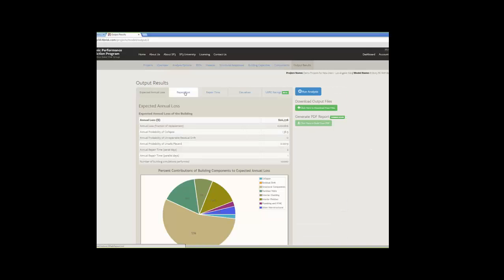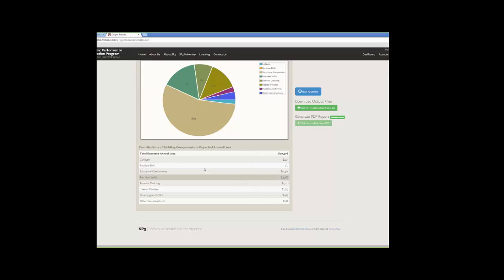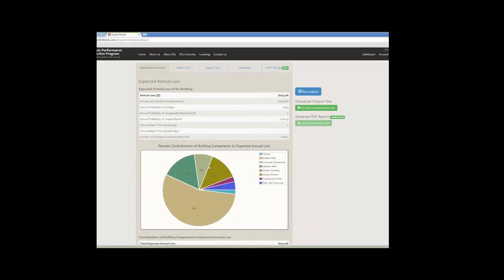We have a bunch of outputs here, right? Expected annual loss, right? We aren't focused on that, so I'll sort of skim over that. But it gives a breakdown of expected annual loss, where it comes from. Most of it comes, let's see, in this case, we've got structural, but then also partitions and interior finishes. I must have used less damageable partitions in this example or something. But it shows the breakdown.